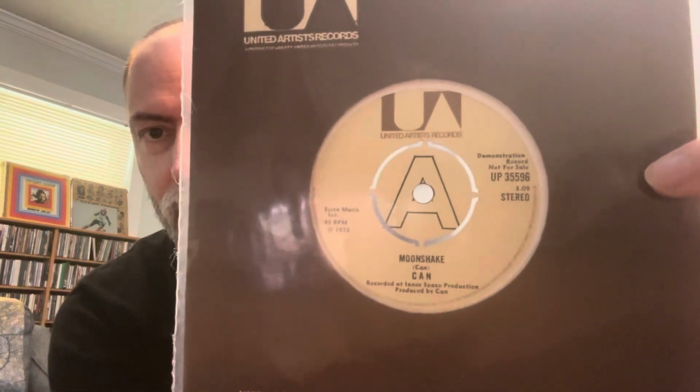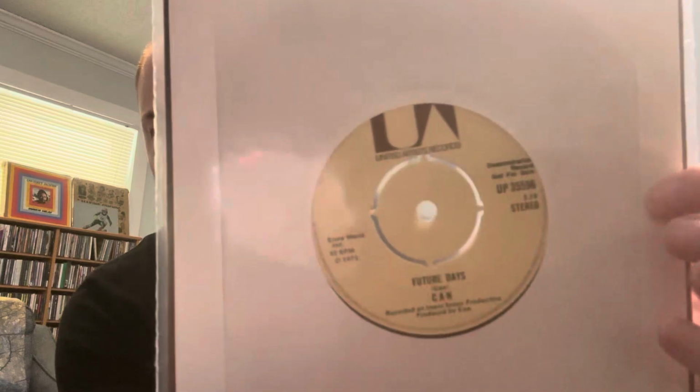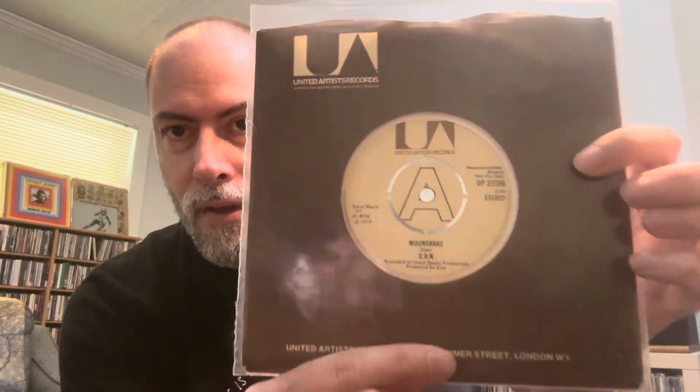Number 2, show a company sleeve on a 7-inch. Found a couple here. Got one on United Artists Records. This is a demonstration record, not for sale, from Can, with Moonshake on the A side and Future Days on the B side. 2 of the greatest Can songs. Very stoked to have found this. This was a find at Freak Beat in Los Angeles.